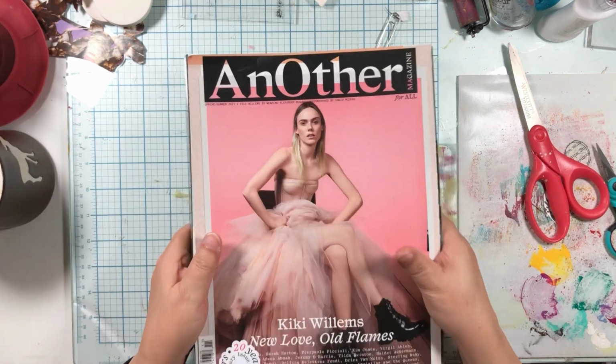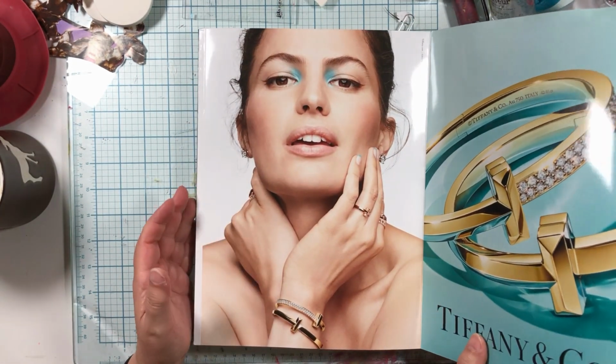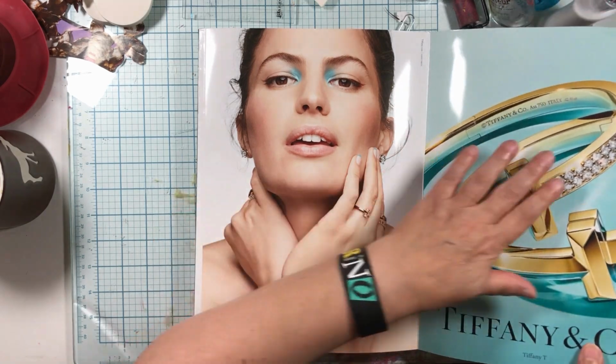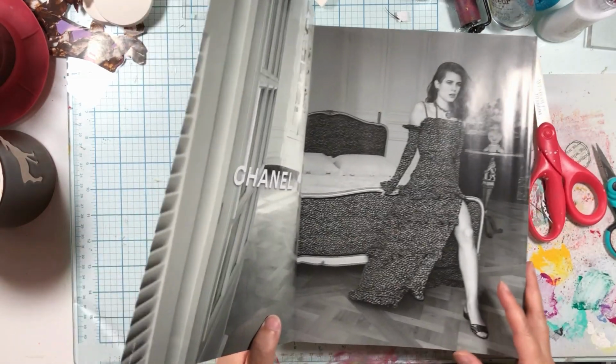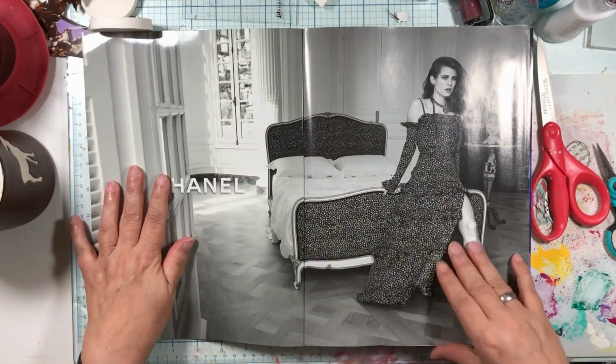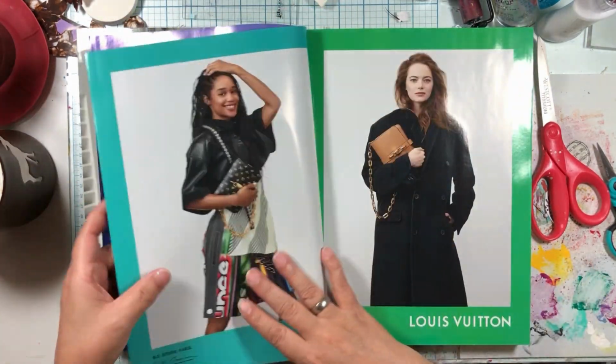This is insane. It must weigh 200 pounds. And like, this is glossy. This could be the cover of a journal. But we're going to pick some images for a magazine collage out of the giant book, right?